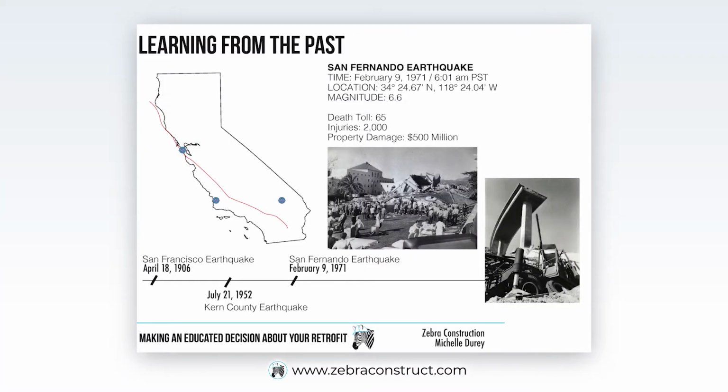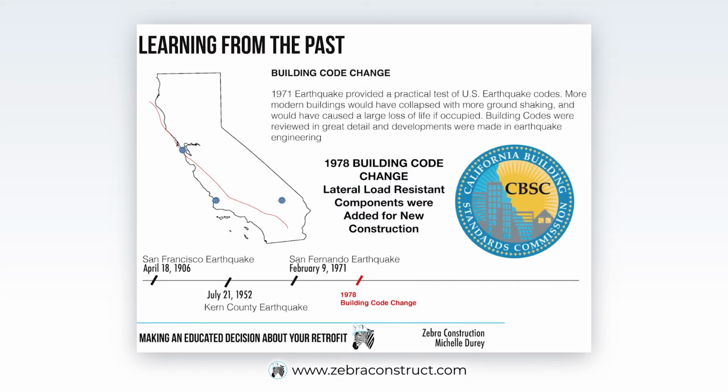So the next earthquake would be in 1971. In the San Fernando earthquake, they had many hospitals and overpasses that collapsed. And this really created a catalyst for changing the building code for new construction. So in 1978, the building code was changed to add lateral elements to all new construction. And they also began retrofitting government buildings and overpasses at that time.